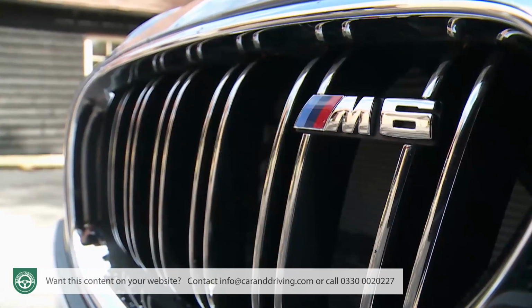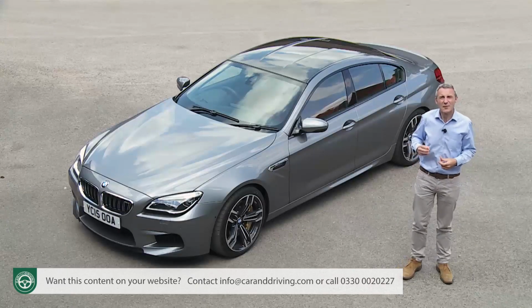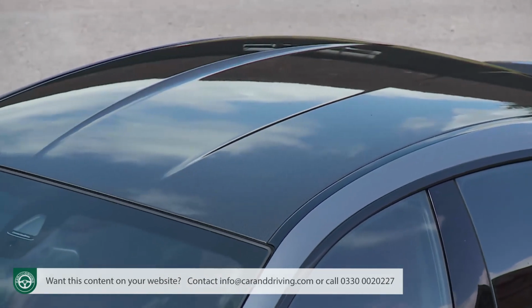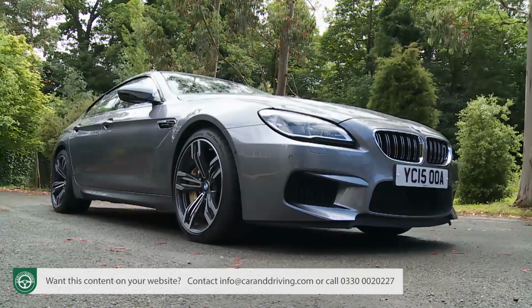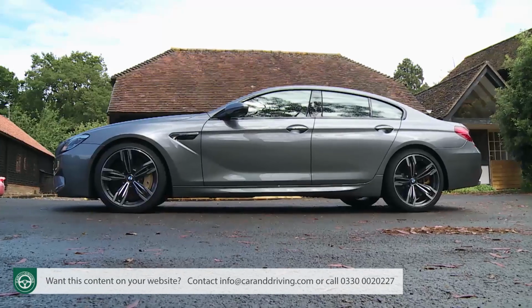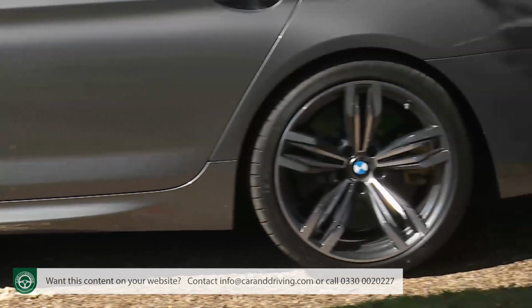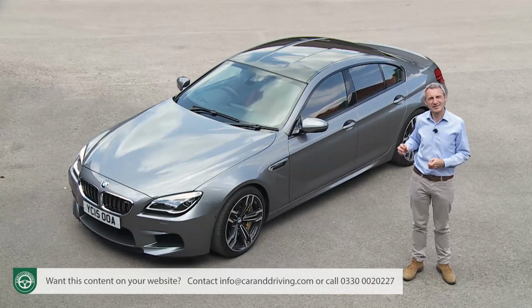In top M6 guise, it can be a potent sports saloon too, with dynamic potential visually emphasised by this carbon fibre reinforced plastic roof. From the front, you might mistake any Gran Coupe 6 Series model for one of the conventional 2-door variety. But moving to the side, and you notice not only the extra doors, but the fact that this is a much bigger car. The 130mm hike in the wheelbase takes the length of this design over the 5-metre barrier that marks out really long cars from the rest.